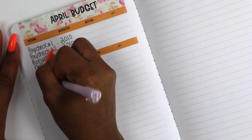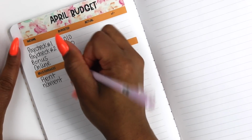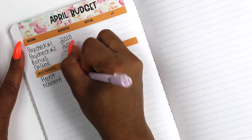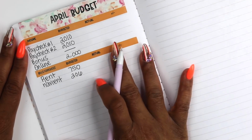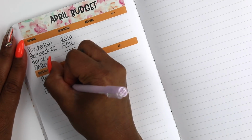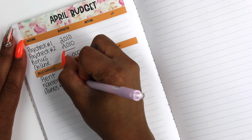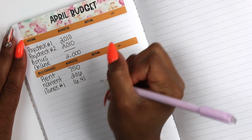So we have Navient, and I'm gonna start listing this as one full payment. That way I'm not getting lost in the sauce when I'm adding things up. So we're just gonna do one Navient as one full payment, and we'll break it down by the paycheck, because that's how I should be doing it. Okay, then we have iTunes, and this is iTunes number 1, and that is $16.41 that we're budgeting for.